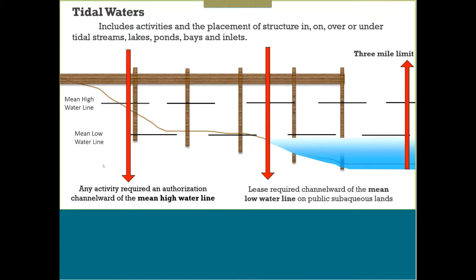So within this, different types of examples that I can think of where you would need your permit are different types of activities, such as a pier, a dock, it could be a utility line, so that's directional drill or open trench. And then, of course, your shoreline stabilization project, which is what we're talking about here today.